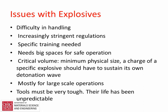Don't quote me on this, but about 4 kilojoules of energy per gram of amatol. So 200 pounds of amatol is, I don't know, megajoules, gigajoules. So yes, it has to be a large scale operation. The tools must be very tough because these are high impact, high pressure impacts, and the tool lives have been unpredictable.